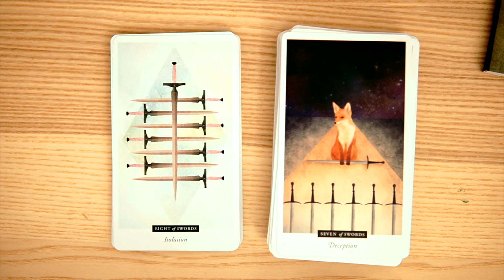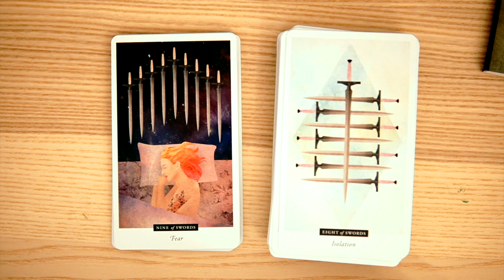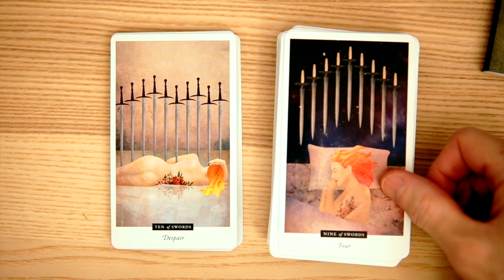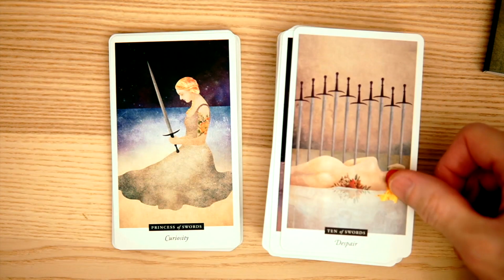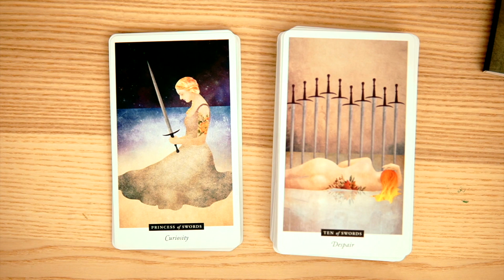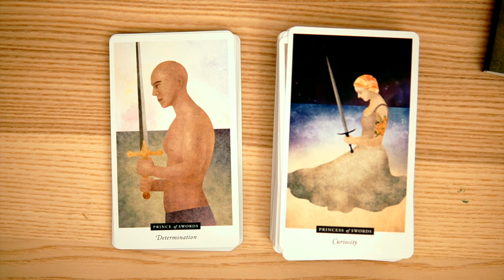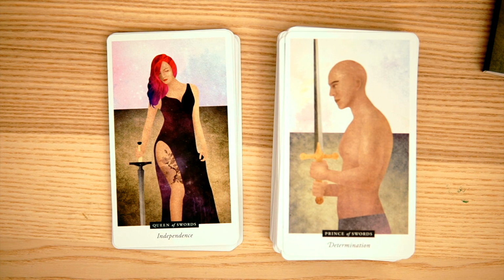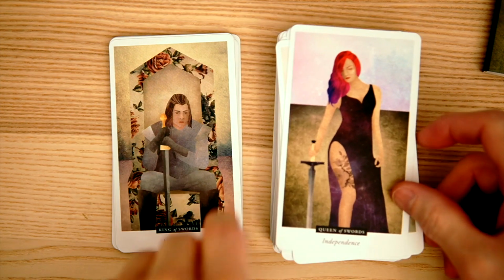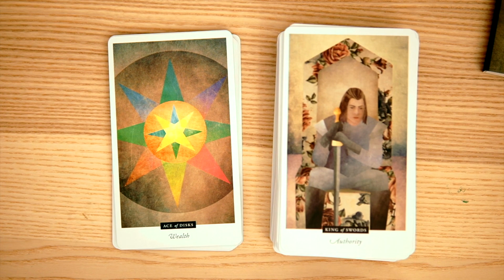Then we have Deception. Ooh, Deception. The Fox with the Evil Fox. And then Isolation, very Thoth-like. Nine of Swords, very cool. I like how it's just sort of facing them like it is. It's about to drop on her head. And then we have the Ten of Swords, Despair, and Curiosity. Not sure about that. The Prince. So we're going with a little bit of the Thoth-like, Prince, Princess, Determination, Independence, the Queen, and then Authority. I like it.